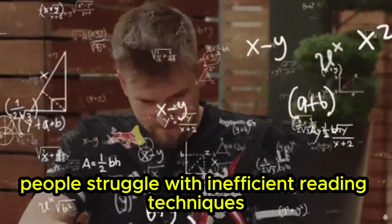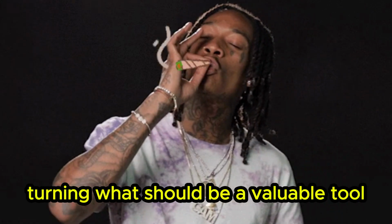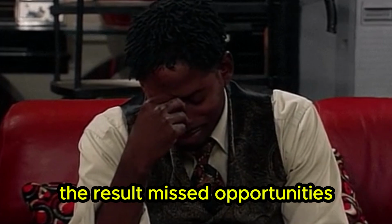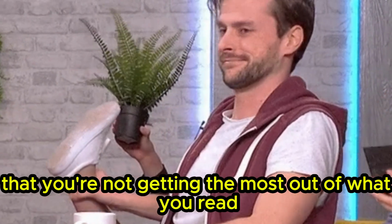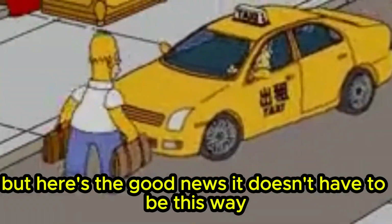Most people struggle with inefficient reading techniques, bad habits, and a lack of focus, turning what should be a valuable tool into a frustrating experience. The result? Missed opportunities, wasted time, and that nagging feeling that you're not getting the most out of what you read. But here's the good news, it doesn't have to be this way.